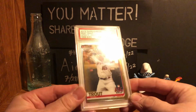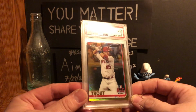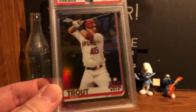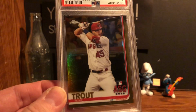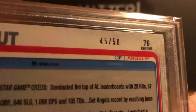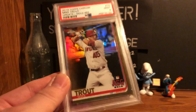From the 2019 Topps Chrome Update Target Exclusive, this is the Mike Trout Topps Chrome Update All-Star card. I've shown that before, featuring the only mainstream, I guess you could say, card of him featuring number 45. And this one happens to be number 45 of 50. So, very happy to have this in my collection.